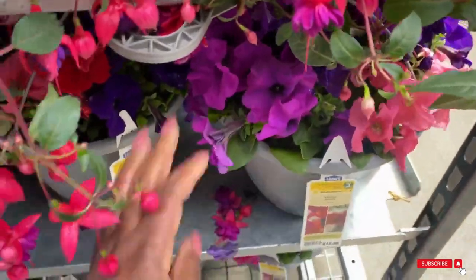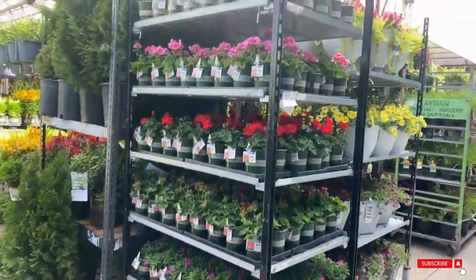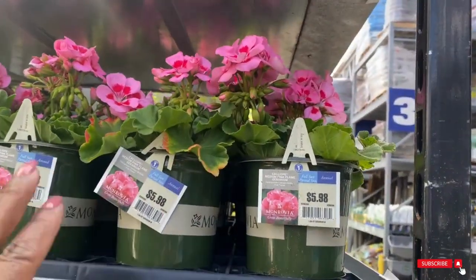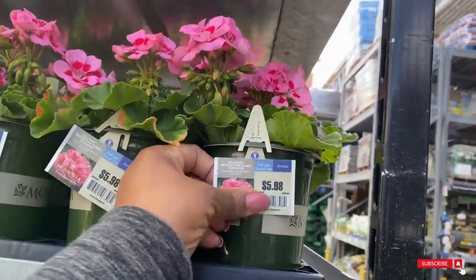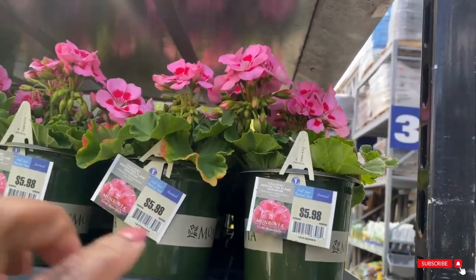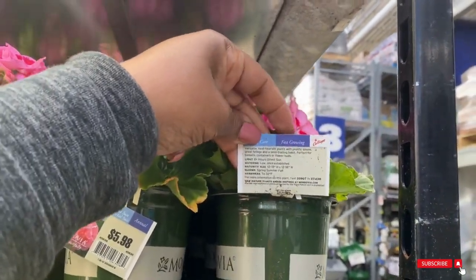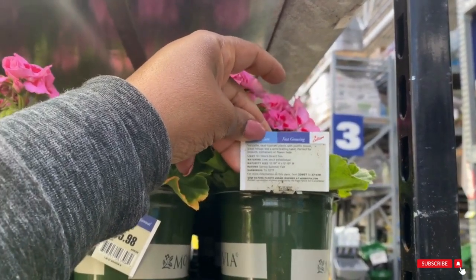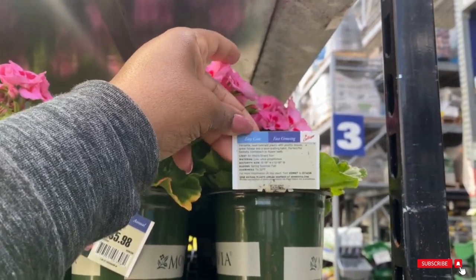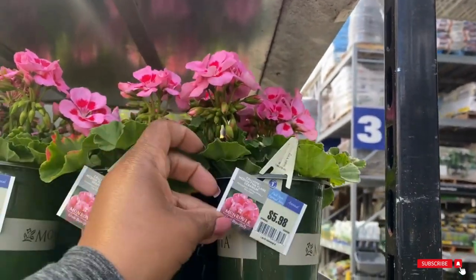Okay. So moving along, on this cart, we have plants by Monrovia. Right here we have, where is this? A geranium for $5.98. It is a full sun, partial sun plant. This is a 1 quart size container. It gets 12 to 18 inches in height as well in width. It blooms spring, summer, and fall. Hardiness to 32 Fahrenheit. It says it grows fast too, guys.